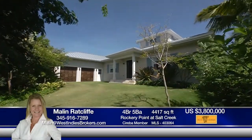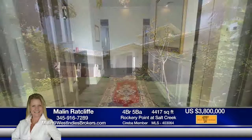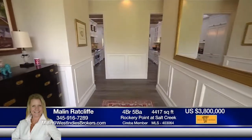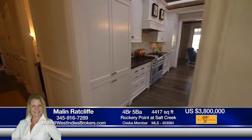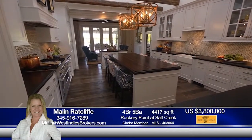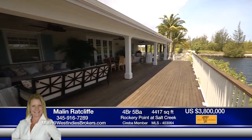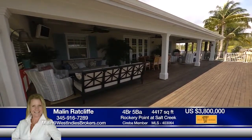Rockery Point, a Salt Creek residence, embodies West Indian simplicity on the outside and classic Caribbean colonial luxury with all things modern on the inside. Set on a vibrantly lush pocket of this waterfront neighborhood, this home features over 4,400 square feet of living space.